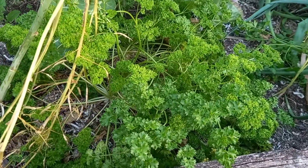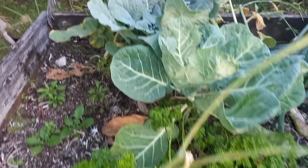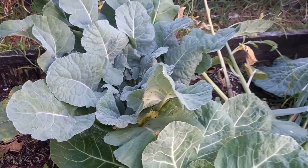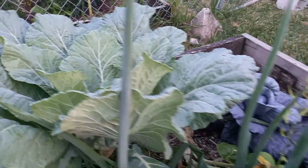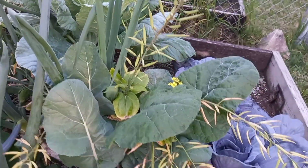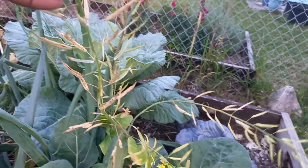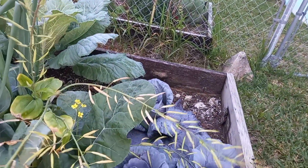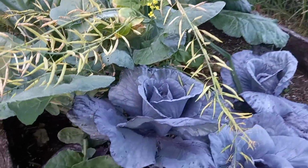Over here in this bed, we have some curly parsley. That's some of my collard greens. That's more collard greens and more collard greens because, yes, I do love my greens. And I am just waiting for these seeds to dry a little bit more so I can harvest those. These are the bok choy seeds that I'm waiting to harvest so I don't have to buy seeds next year. And I'm sure some of them have dropped and they will resprout.